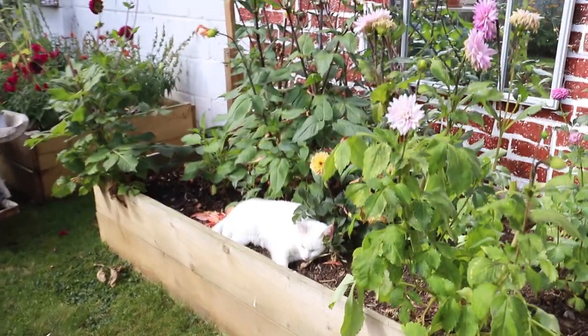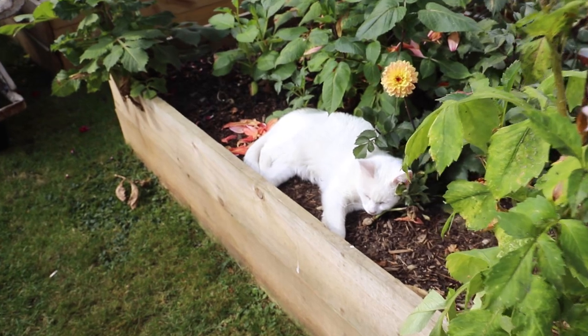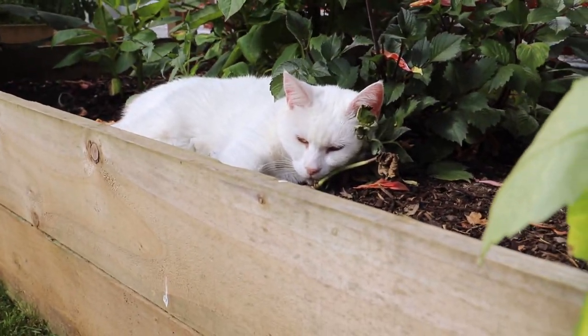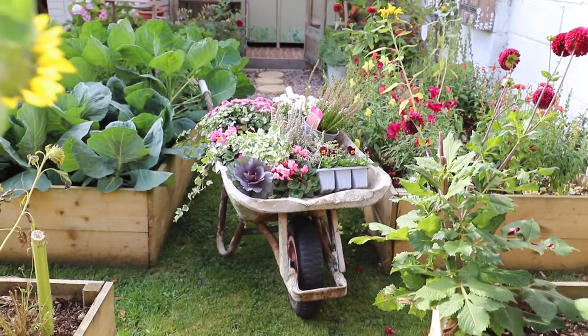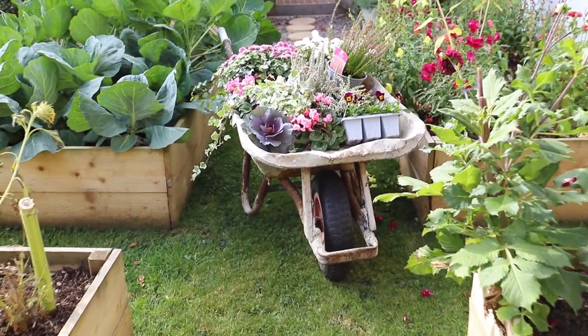As usual, sleeping Blondie in the dahlia bed. Are you well today? Are you asleep? Yeah, she's having a snoozy. If this doesn't make you happy, I don't know what will.